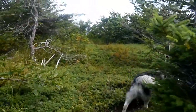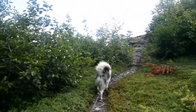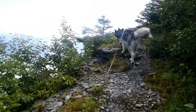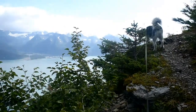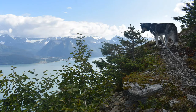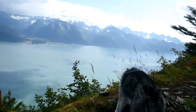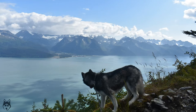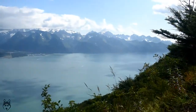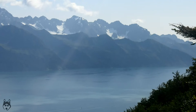It's a nice little break. It's gonna open up here in a second. Get a shot of Yukon up there. Maybe I got a good shot of him. He's not cooperating for pictures. Ooh, beautiful Resurrection Bay. Does not disappoint.